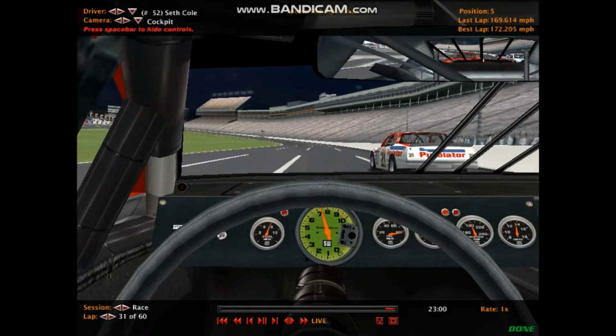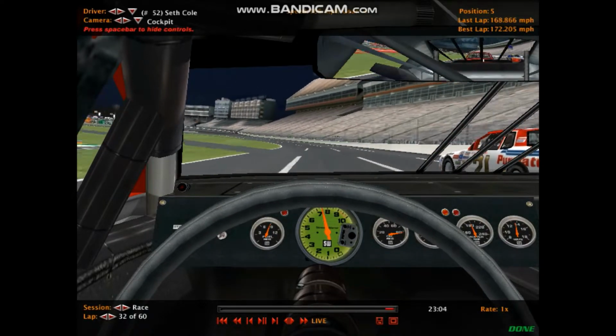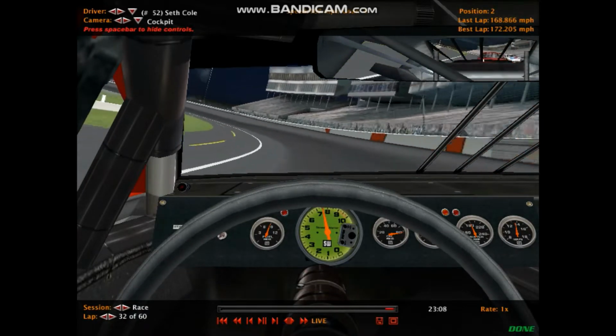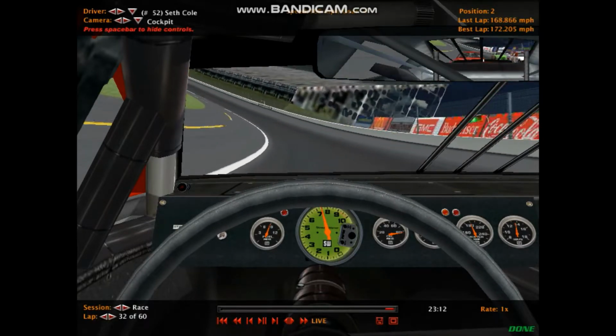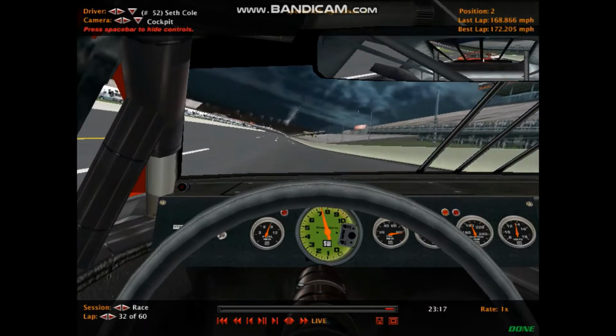And one pretty good car, Seth Cullen, is now jumping up to second position. Now he looks low on Keith Batson for the lead. He's going to shove that number 21 Purolator Chevy up the track, and Seth goes to the top spot now. So move the man from New York up to the top spot, the leader of the NNSCRA.